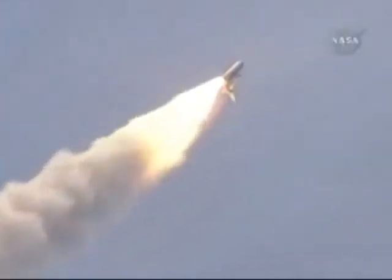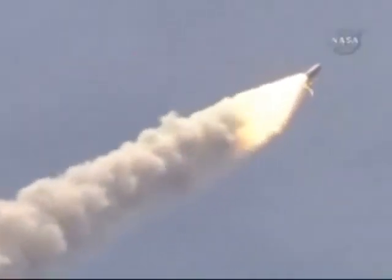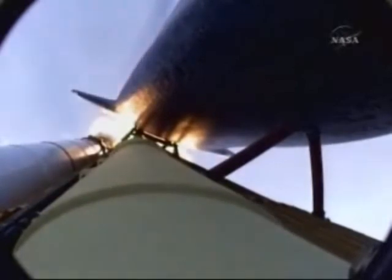Atlantis on its way, all 3 engines now throttling down as the vehicle passes through the area of maximum dynamic pressure. Atlantis, Houston, no action on the MPS H2 out P. Houston, we copy, no action. Atlantis, go at throttle up. Houston, Atlantis copies, go at throttle up.